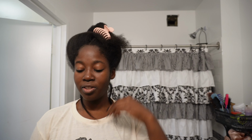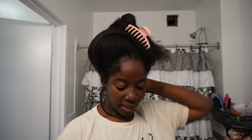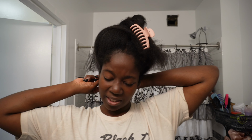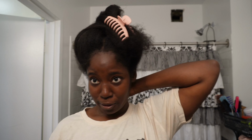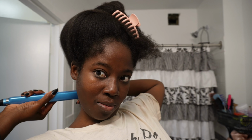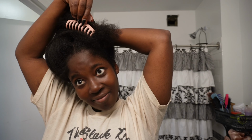I mean, I just have to be aware that I have not straightened my hair in 3 years. And so I forget all of these little things, like the smell of burning hair. It's freaking me out a little bit, I'm not gonna lie. Okay, I'm gonna try it again, and I'm trying to get the root because I'm afraid. And so I'm not really getting it. Okay, I think I got it.